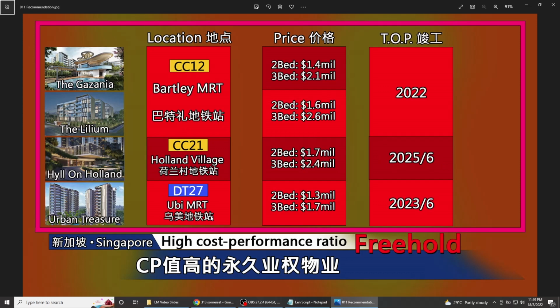Then the other one, let's say you prefer the east. Let's say you are an east side dweller. There is one within walking distance to the Ubi MRT. It's called the Urban Treasures. It's 1.3 million. I think this one is the most affordable freehold. 1.3 million, and then 1.7 million for the 3-bedder. And this one, next year June, you can move in, ready.